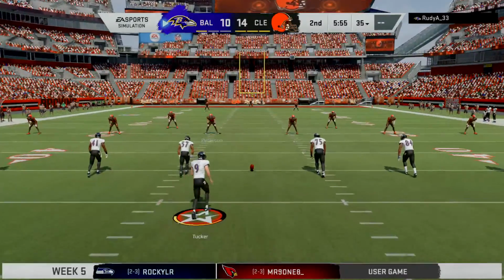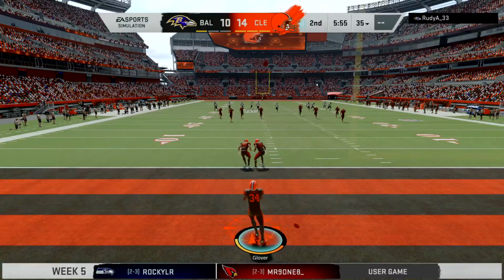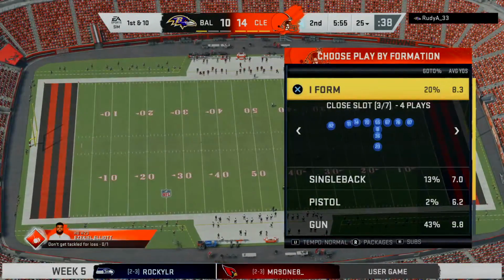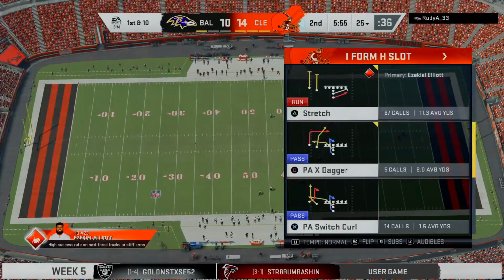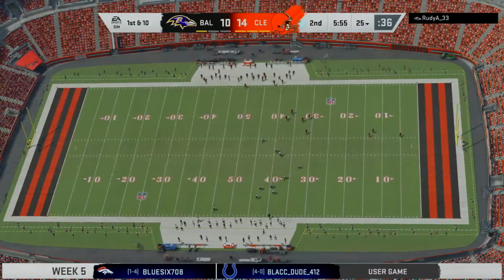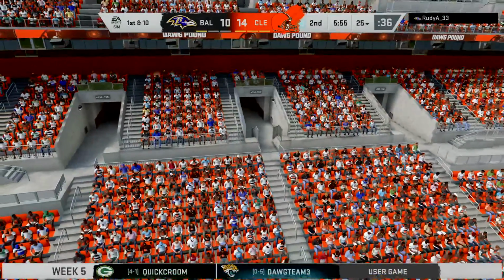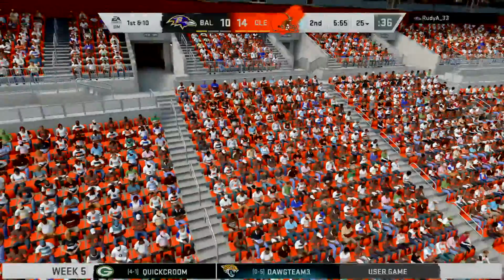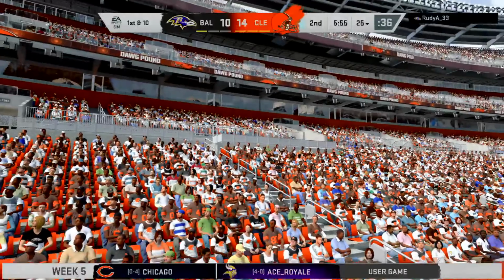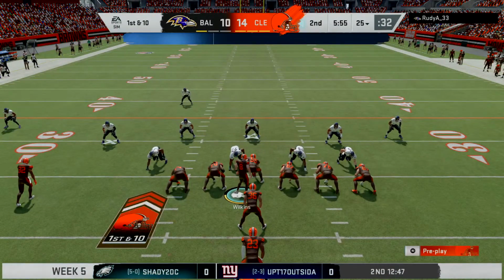Tucker now following the made field goal, set to kick it away. And no return on this one as the fair catch is signaled for and taken. The Browns take over 1st and 10 at their own 25-yard line. The Cleveland offense ready to go. And right now they're saying, hey, let's keep this going.